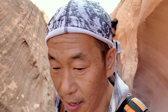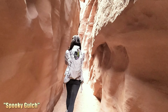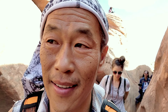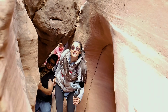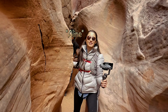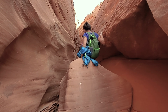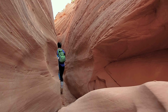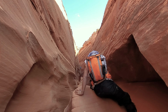Okay, we're at the beginning of Spooky. Well, actually, technically the end of Spooky. We're taking it back, doing a big loop. So amazing. Ah, that's the obstacle the girl was talking about. It's nice and cool in here, though.